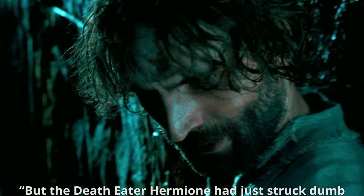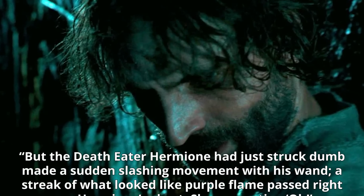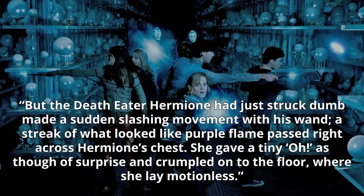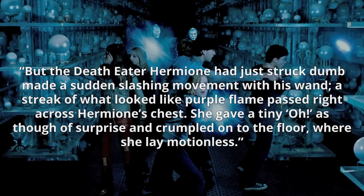But the Death Eater Hermione had just struck dumb made a sudden slashing movement with his wand. A streak of what looked like purple flame passed right across Hermione's chest. She gave a tiny "oh" as though of surprise, and crumpled onto the floor, where she lay motionless.